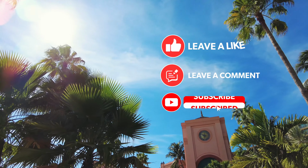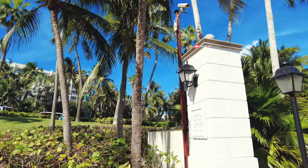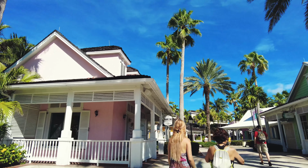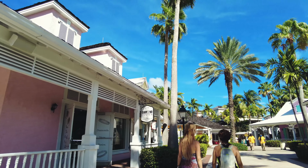We'd had lunch, walked around a little bit over on the other side of the resort, which is where the Cove Towers is located. And this was our first time going into the Marina Village. And over the course of the 2 days we were there, we ended up going through this area quite a bit. We had dinner there one night. This is a pretty neat little area.